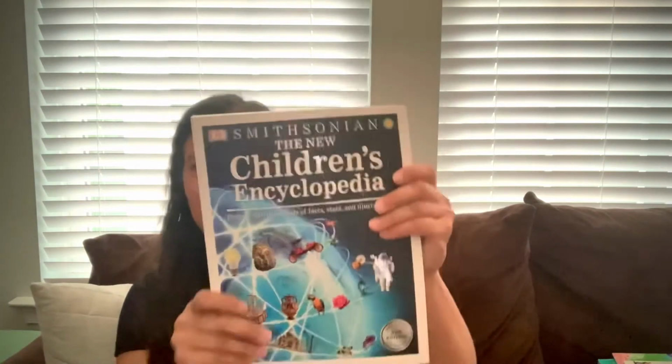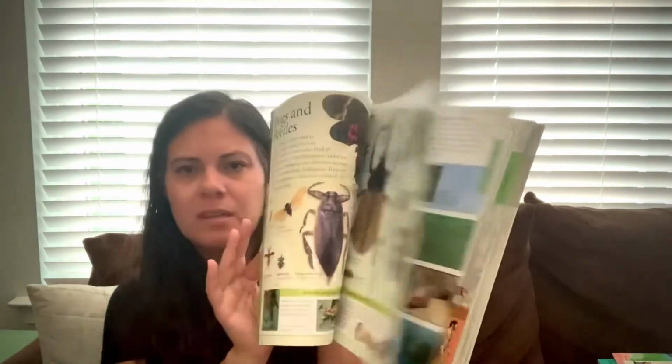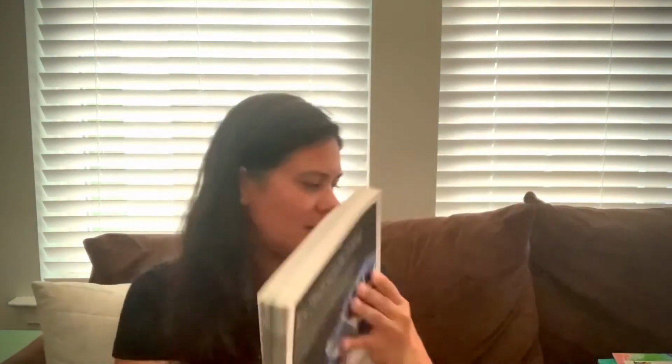All right, we're down towards the end of it all. Yay! I picked up this DK Smithsonian New Children's Encyclopedia, just because we didn't have just an encyclopedia type book. I'm not sure if I like it or not yet, so I'm going to go through this and see. I've never had anything that's just chock full of information like these encyclopedias. Though when I grew up, I had one of those Britannica sets in my house, and those were always fun. But it's so different to see just a book. I don't know. We'll see.